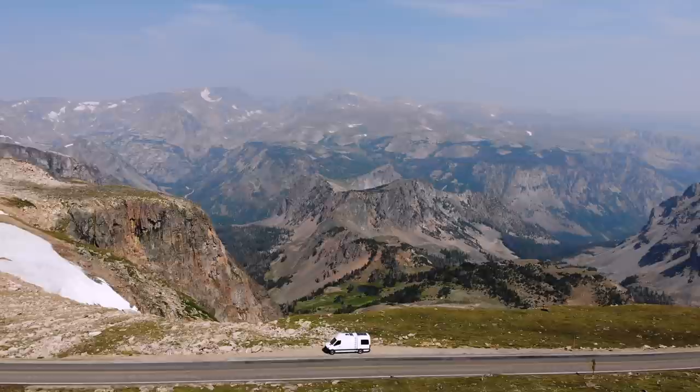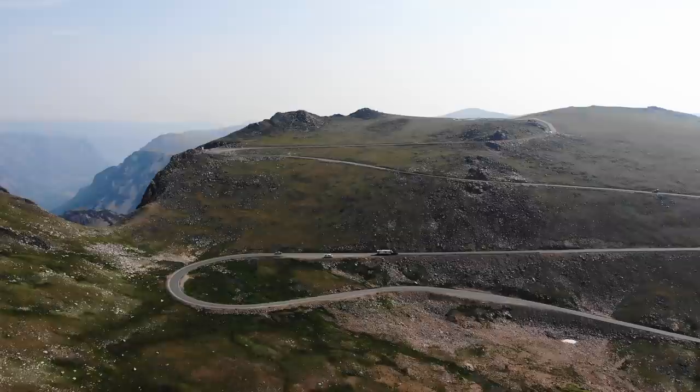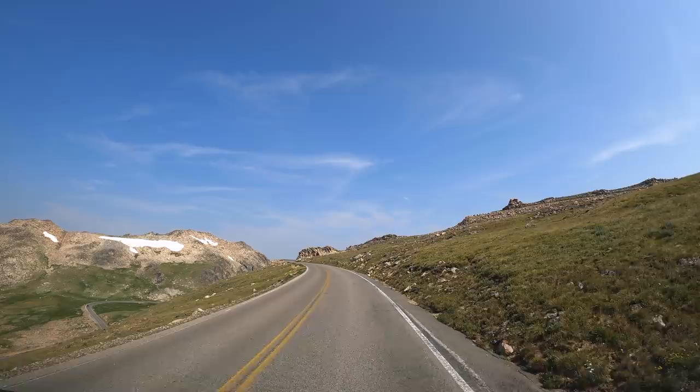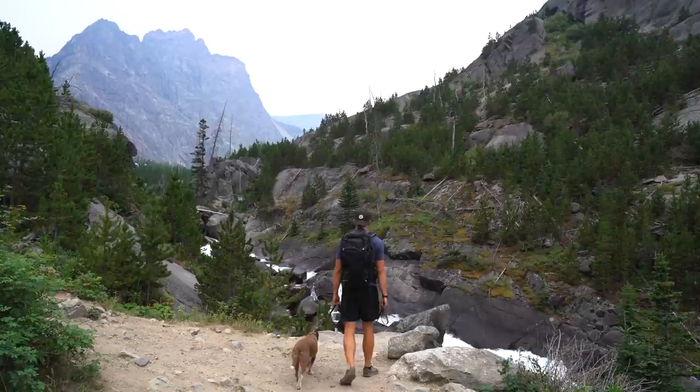The Beartooth Highway is a 68-mile national scenic byway that gains 5,000 feet of elevation as it winds through Wyoming and Montana, connecting the northeast entrance of Yellowstone National Park in the west and Red Lodge, Montana in the east. And over the next couple days, we're going to drive this scenic road, making stops at overlooks along the way, and go for a gorgeous hike in the area before continuing our adventures east.